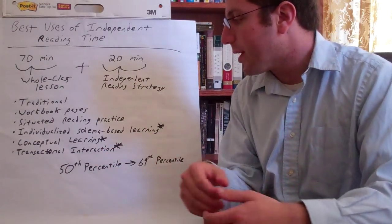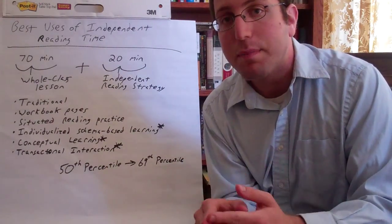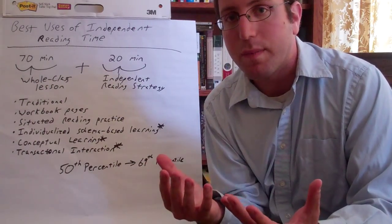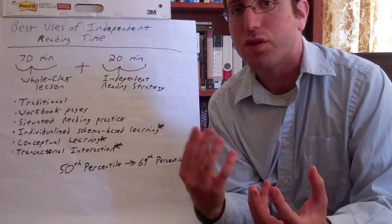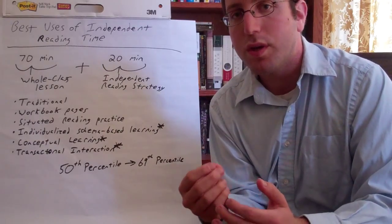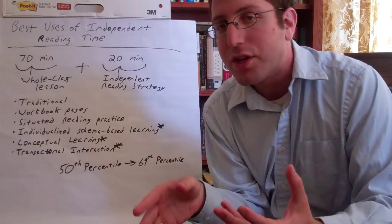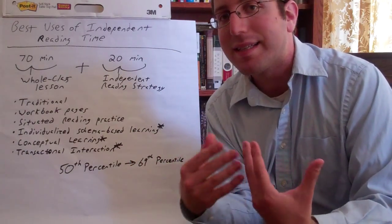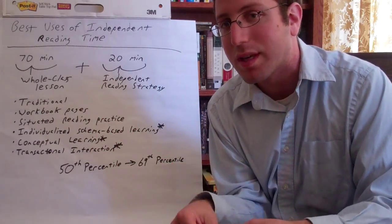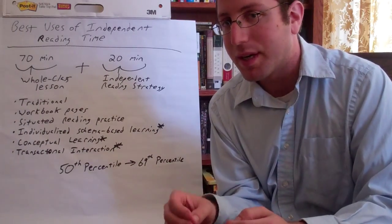And then something called transactional interaction. What that means is that students are reading a teacher-provided book about a topic that the class is studying, so a thematic unit. This could be about something the class is studying in science or in social studies, something they have background knowledge about. The student reads that book, and then there's 5 minutes at the end of this 20-minute period in which students come together as a class to discuss what was going on in that book. I know some of the terms they use in these articles can be kind of jargony, so that's the translation of what they mean in this particular context.